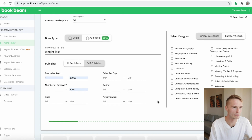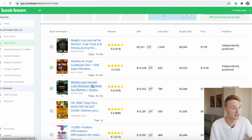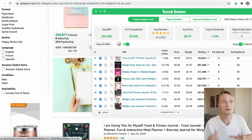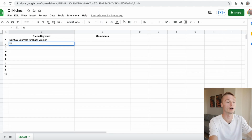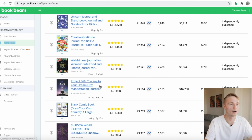So again, we're seeing these two that we already saw. We have 10,000 Positive Affirmations. I don't know what weight loss would have to do with that. So not many ideas from this search. If we were to dig down, I'm sure we would find some interesting ideas for weight loss type of journals. There's definitely plenty, but I'll still put this into our idea list, weight loss journal. And just as a comment, I put in that we would probably have to find a unique angle if we were to go after this specific niche. All right, let's keep on moving.